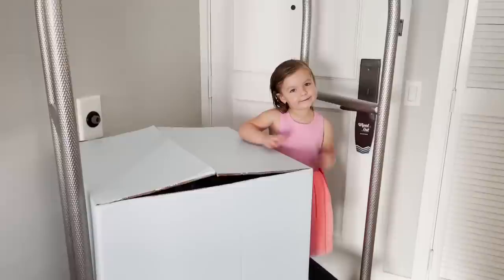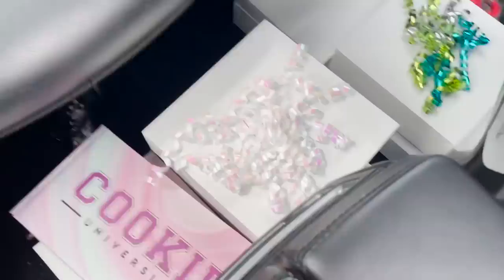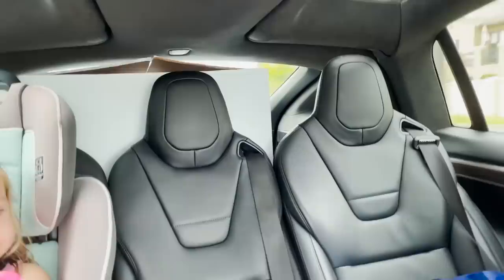Okay, we got the super big box loaded onto the luggage cart, and now we have to get the other stuff. What are you showing? Your Elsa and Anna clips, pretty. Okay, the car is packed full. These are the little gift boxes for them, our cookies from Cookie University, our big bow, and the biggest box of fidget toys ever. It takes up the whole trunk.